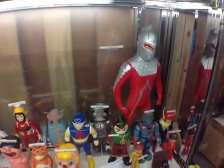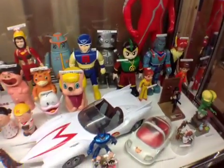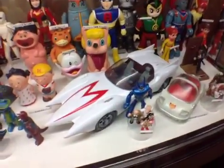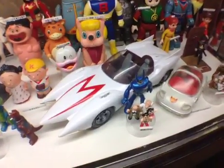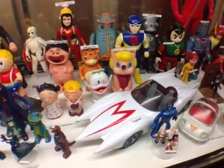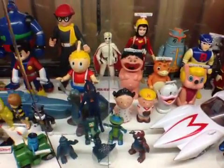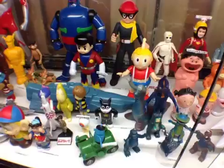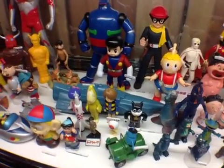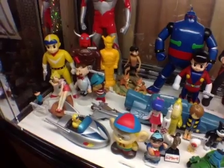Oh my gosh! Look at that, all the cool toys. You're probably going to remember all the Go Go Go. Oh, look at that. Yeah, Toy Hall of Fame. These are from the 1960s. Can you find something that you are interested in?